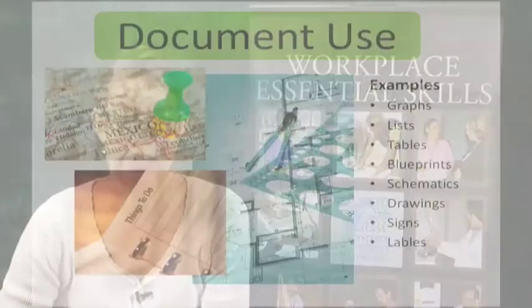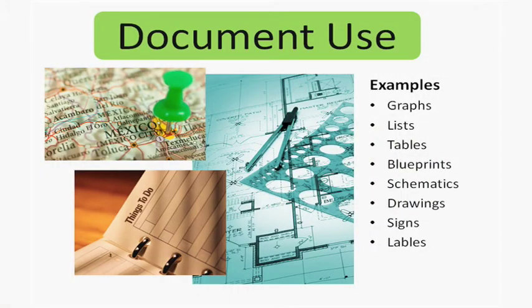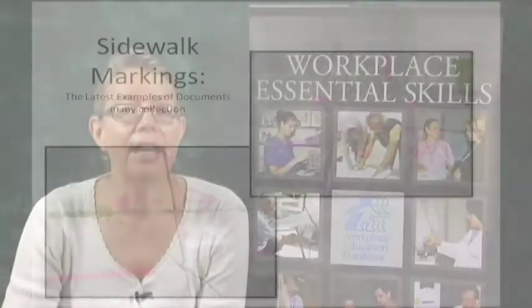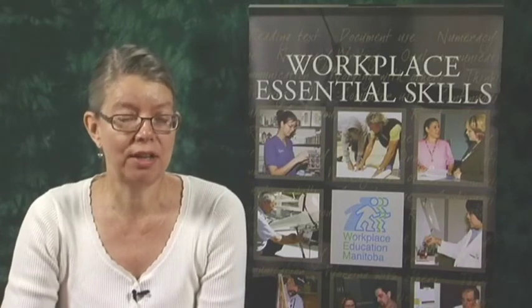Here are some other examples of documents: maps, blueprints, lists, schematics, drawings, all kinds of documents. I collect documents, and here's one in my collection, and this is sidewalk markings. So you can see the city workers have gone and put pink arrows and white arrows. And there's some kind of meaning there. I can't read it. I'm not skilled in that. I don't have a background in sidewalk fixing. But this is a message. This is a document for someone else to come and fix this sidewalk, and it tells them which way to go, what to do. So that's a document.